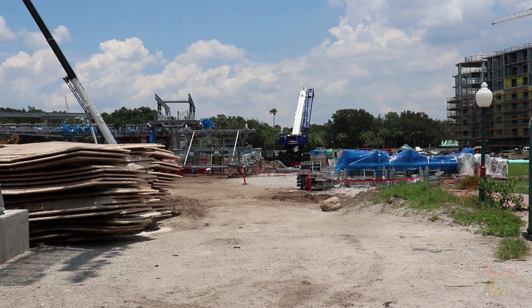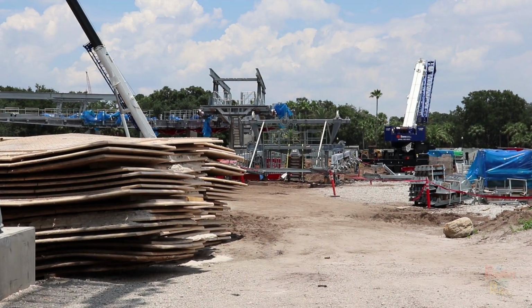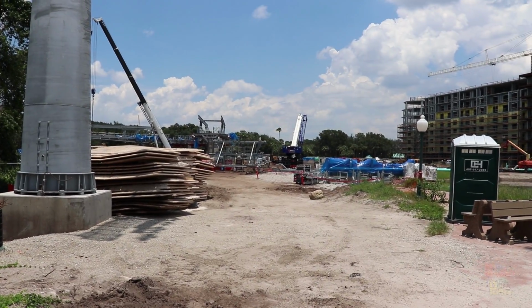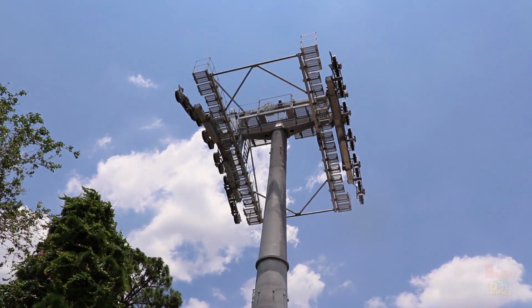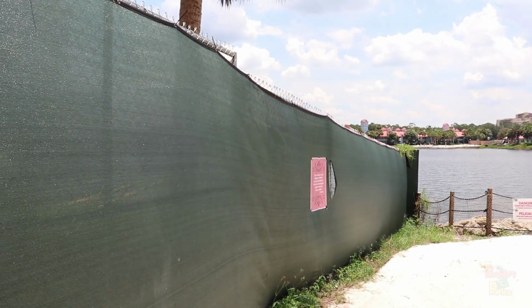Okay guys, here is the Riviera Station under construction. Definitely starting to take some shape. This was the last station that they started to construct. So I'm glad to see some progress being made here. You can also see the other tower here between Aruba and the Riviera. Again, everything is behind the green fence for construction.